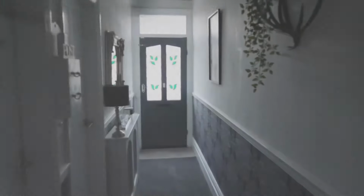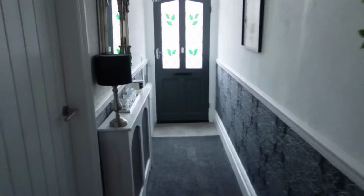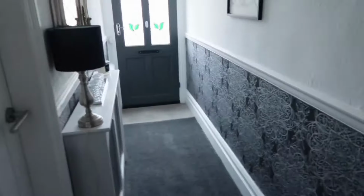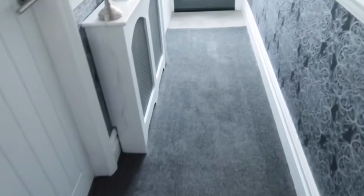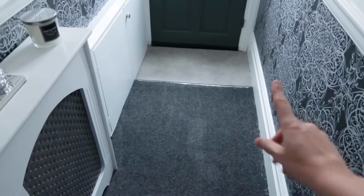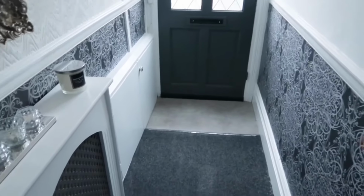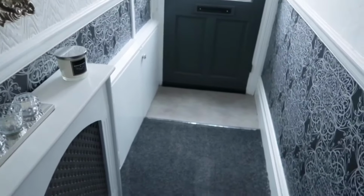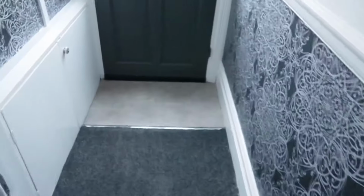It's a massive improvement. It's not perfect, but it really does look so much better than it did. It's a little bit dark because the light coming in is kind of messing with the camera, but the actual length of the carpet wasn't long enough. So what I did was I just laid a piece of lino down, which actually makes a little bit more sense because as you're walking into the door, you're not walking dirty feet straight onto the carpet. So that actually worked quite well.